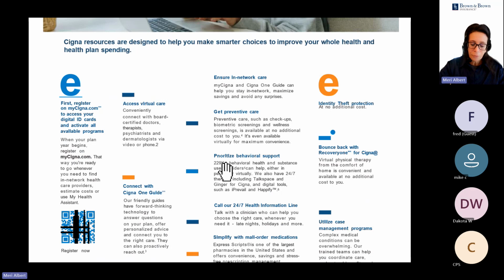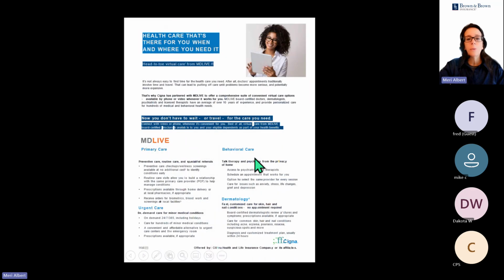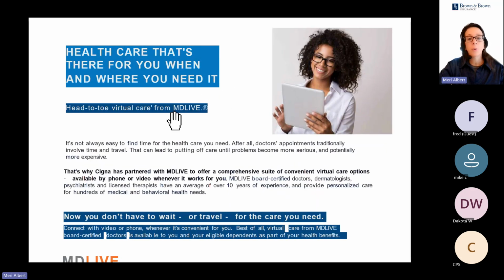Right above this, there is some virtual and in-person support for behavioral support. So I do think that your plan comes with a lot of really good embedded features that it's worthy of at least seeking out to see if it's something you can take advantage of. This page here, the following page, this is important. Why? Because your plan offers virtual care.